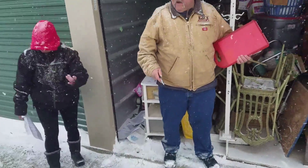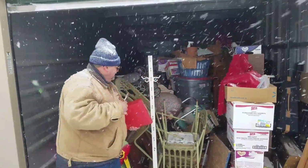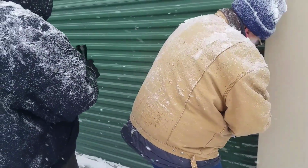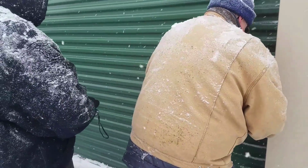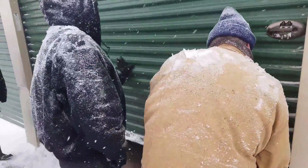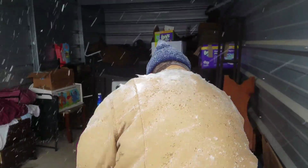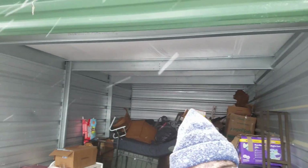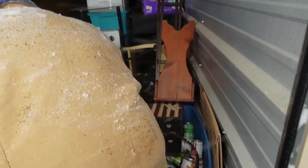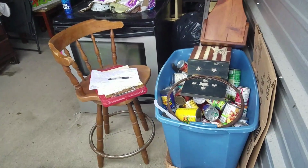Paperwork blowing everywhere here. $250. Here we go. Bunch of canned goods. That'd be good for lunch today. I'm getting hungry.